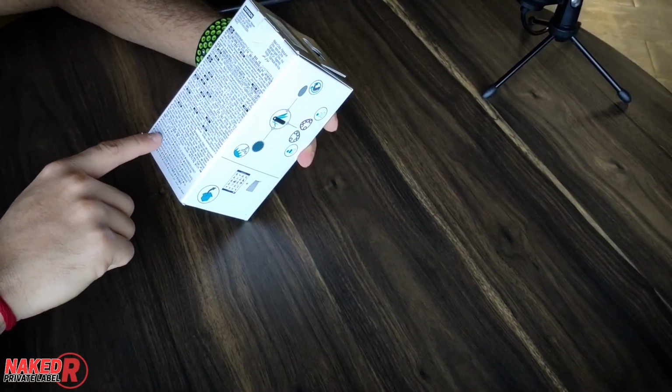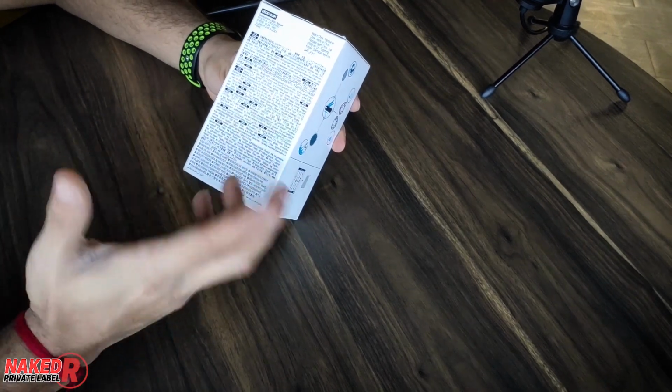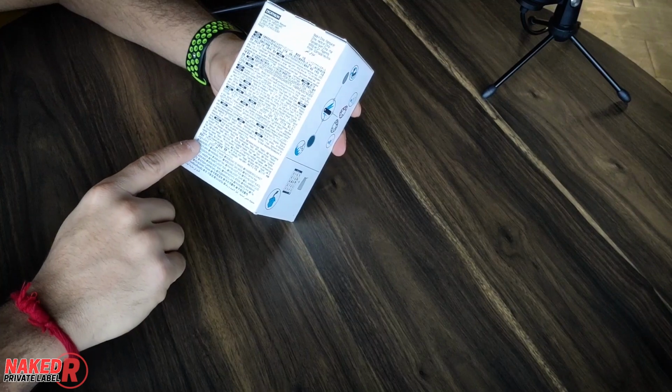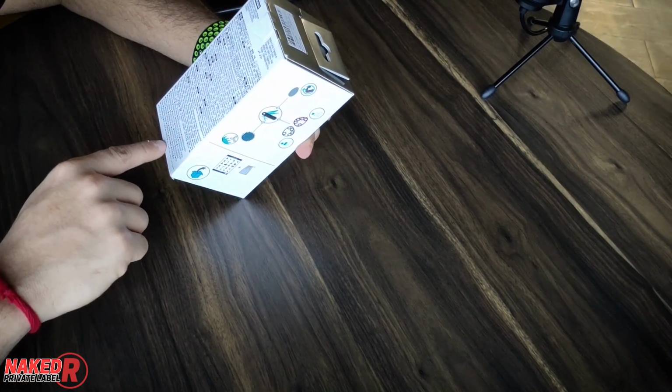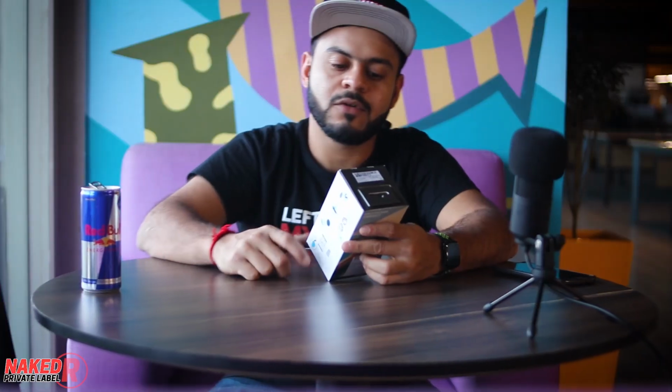And then at the very bottom over here, it has the product name. Again, the product name is also there in all the 20 languages, I suppose. So it's hand mobility in English, and there's no other language that I really understand. So that is what there is on this side.